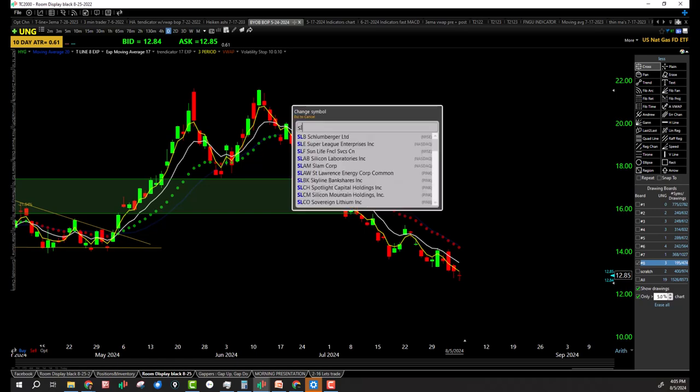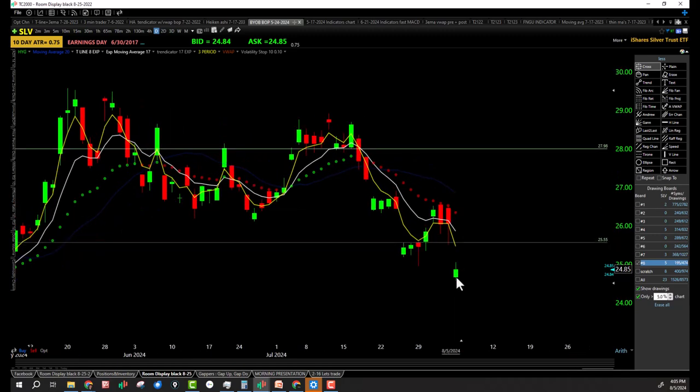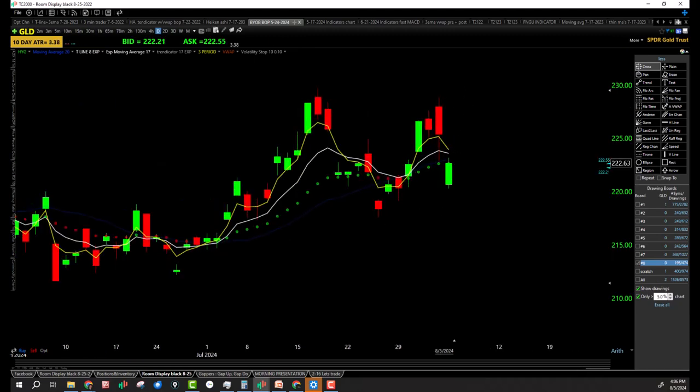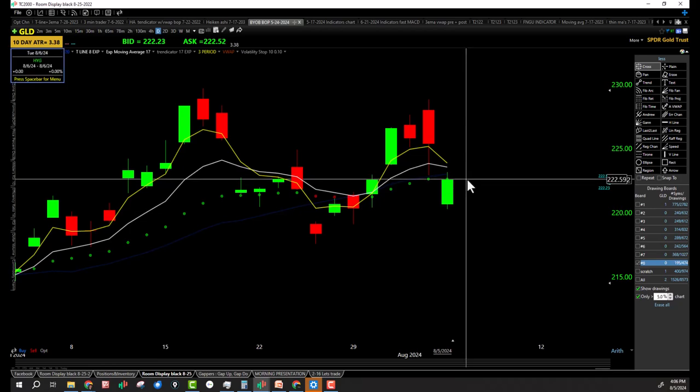Let's take a look at silver and gold. Silver in a downtrend, making lower highs and lower lows. Price action, lower high, lower low, closing under the bearish trap, under the 17 EMA. Silver in a downtrend. GLD still in an uptrend. GLD producing a lower high and a lower low, closing underneath the bullish trap, and right at the 17 EMA, trying to hang on to that 17 EMA.